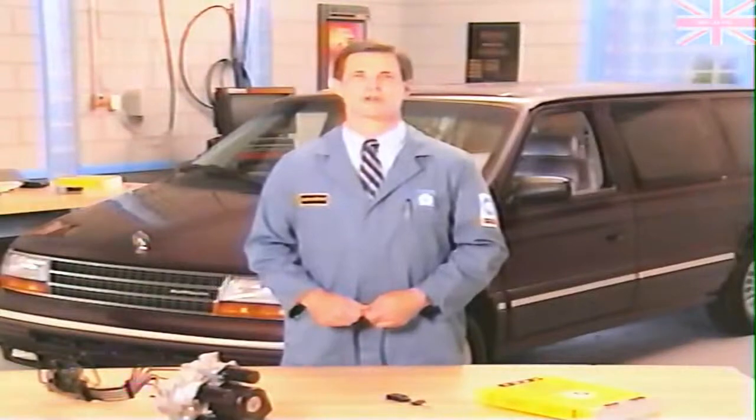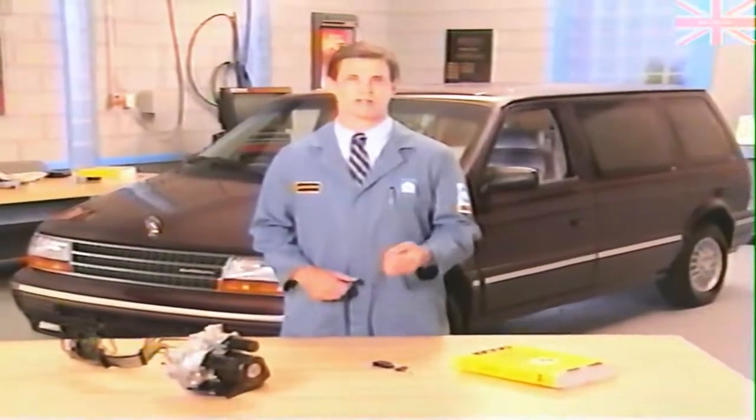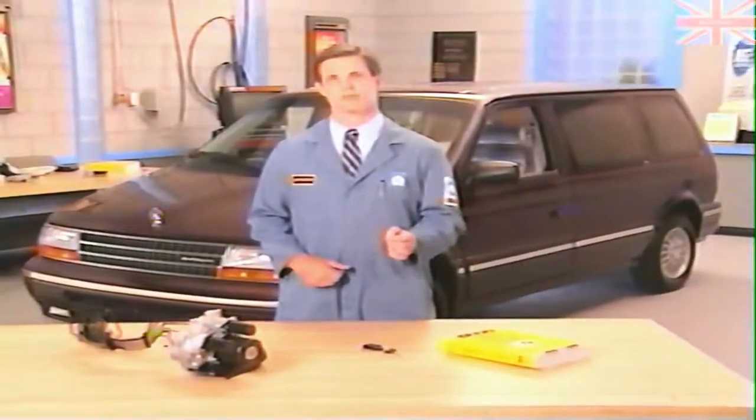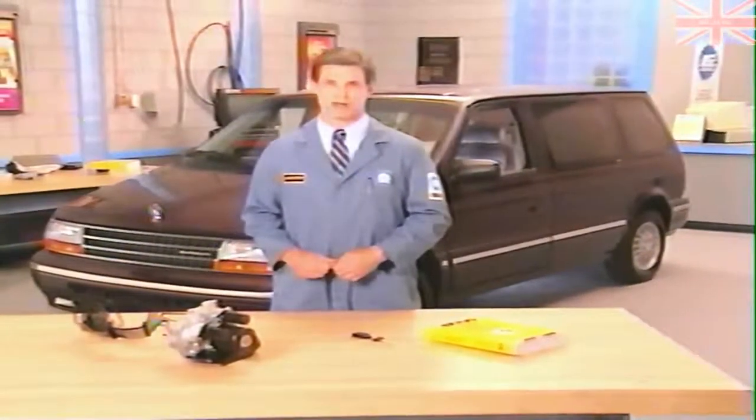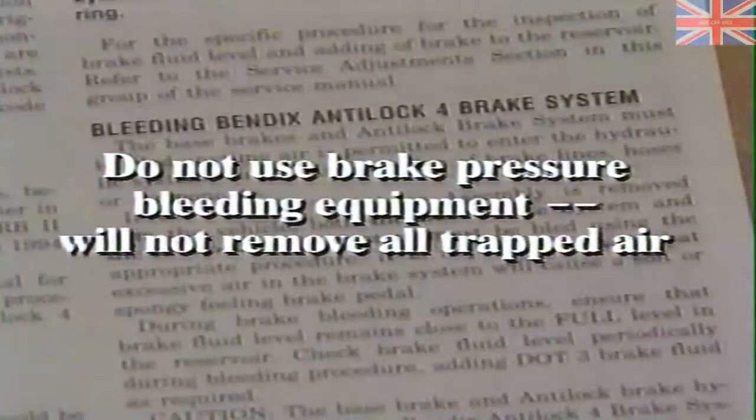By now, you should be very familiar with how such a system operates, since its components and operation are very similar to systems we've previously told you about. There is one important service note, however. The brakes cannot be bled using any kind of brake pressure bleeding equipment, since this does not develop enough pressure to remove all trapped air. Refer to your service manual for the proper procedure.